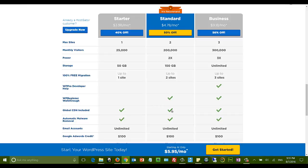and that means that your pages will load faster, and that also means that it will be easier for you to rank on Google, because Google considers the page load speed as one of the criteria for ranking websites on the search engine. So it comes with a global content delivery network, which is included. It comes with automatic malware removal. So if for any reason there is malware that gets injected into your WordPress codes, then it is automatically removed.